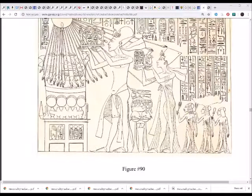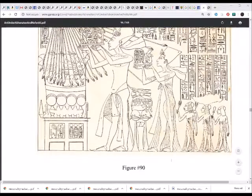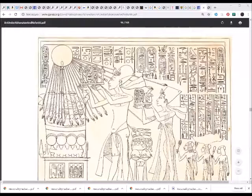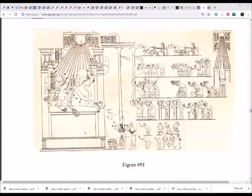But here's the kids here, and they all have a little bit different faces, and they're all shown in, you know, here's the older and then the younger, and you see all the little rays coming down and taking the offering. And here's the one with the family. See there's Nefertiti holding the neck discs, and one of the daughters offering the neck disc.